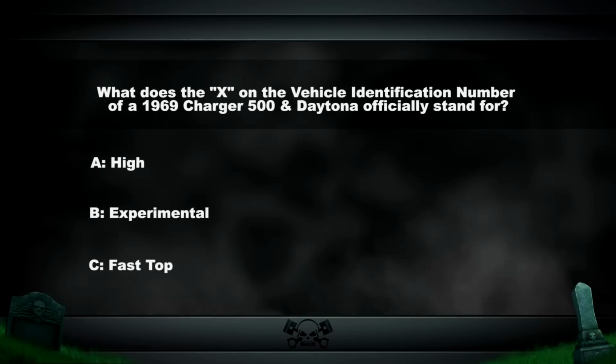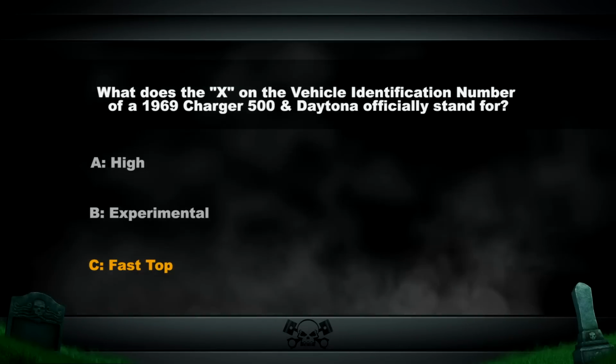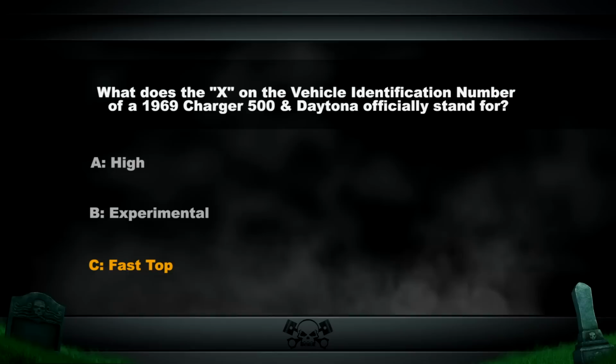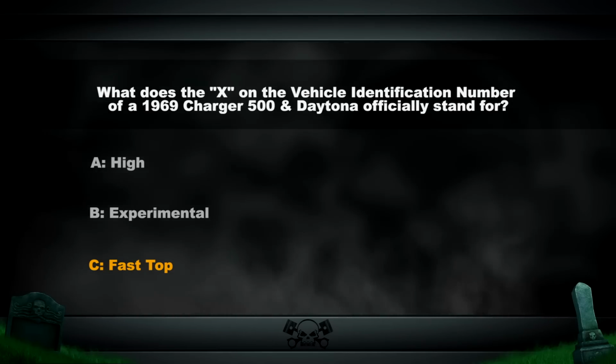What does the X on a 69 Charger 500 or Daytona Charger officially stand for? The answer is fast top. It has been referred to as experimental, but despite the fact that the second digit in most cases represents the price class, L for low, M for medium, H for high, it actually reflects the roof style, even though the third and fourth digit represent the sport roof as well.